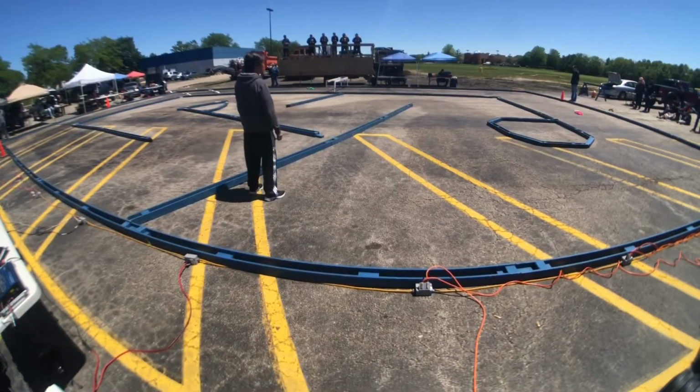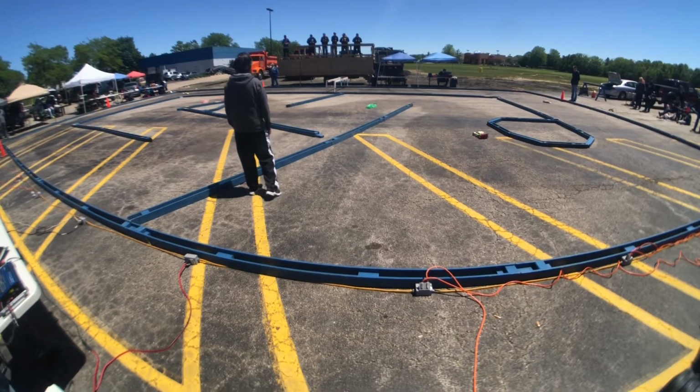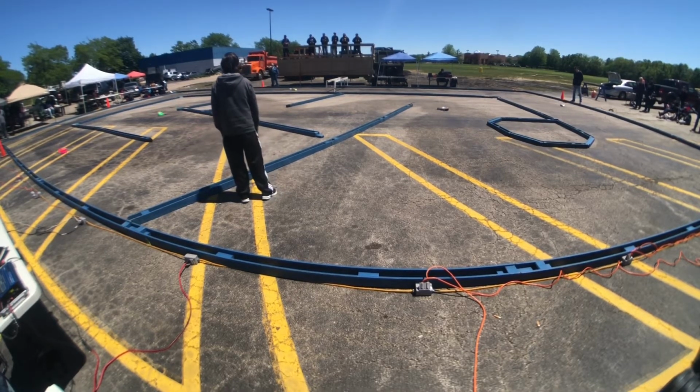21.5 touring car. This is the Serpent s411. Originally started as an RTR. Last year it became my USGT car. This year it will be my 21.5 touring car.